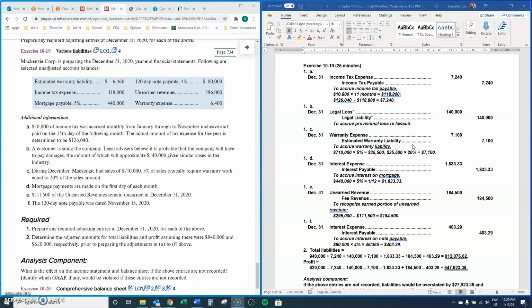C. During December, Mackenzie had sales of $710,000. 5% of sales typically require warranty work, equal to 20% of the sales amount. So now we know we need to record a warranty expense and a warranty liability. The amount: $710,000, 5% of sales typically require warranty work. So 5% of that sales amount is $35,500. And the amount is equal to 20% of the sales amount, so $35,500 times 20% gives us $7,100.